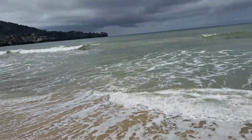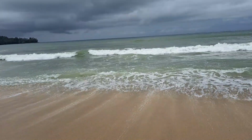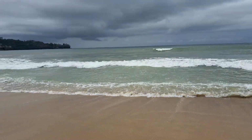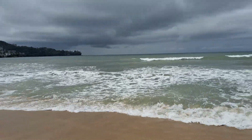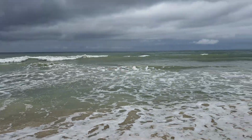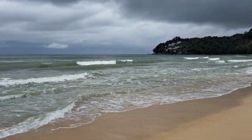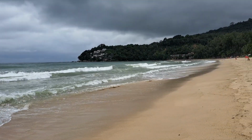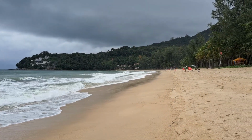This is Kamala Beach in Phuket, Thailand, and today, as you can see, it's overcast. We're just coming out of the rainy season. It's mid-October 2023. It's a little bit overcast, but it's still very warm. It's 30 degrees today. The sea is a little bit choppy, as you can see, and it's a little bit breezy as well.